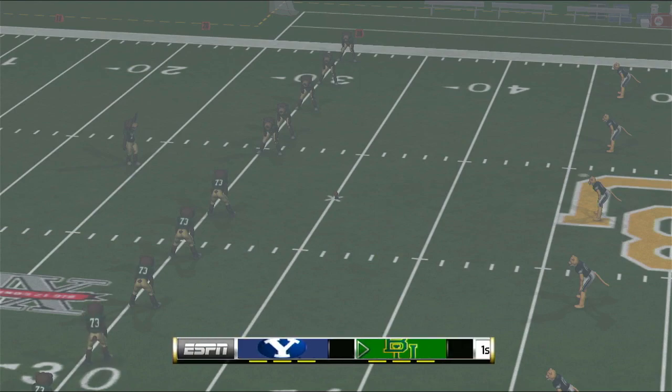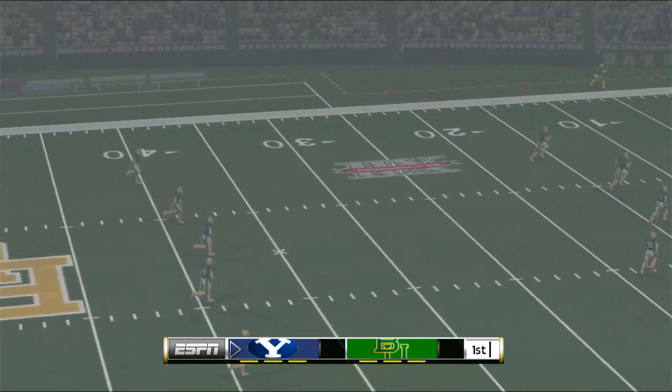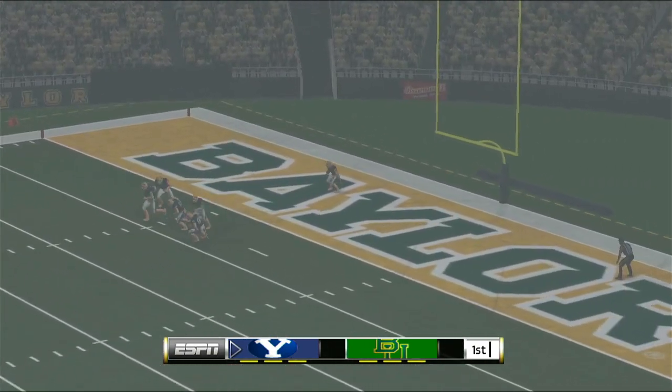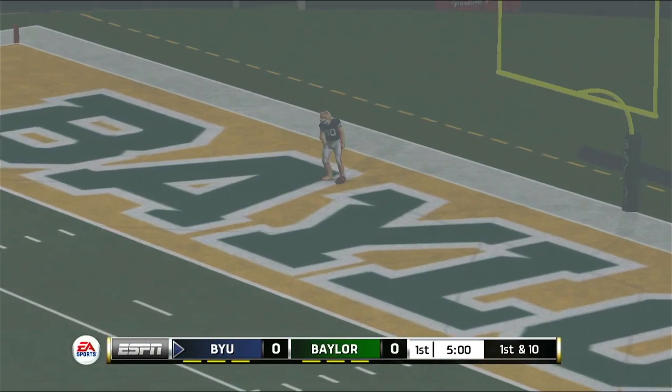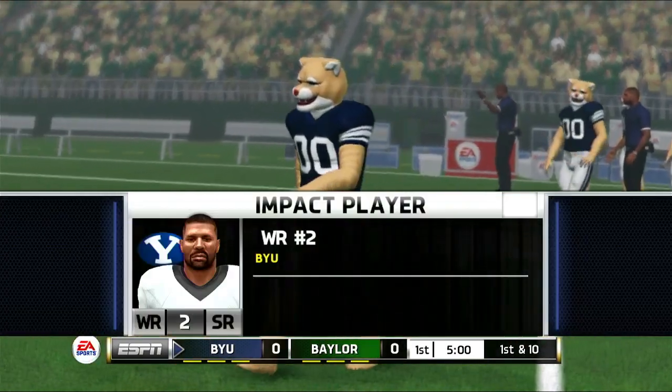Both teams are on the field, and we're just about ready to open things up. He really got a hold of that kick. This one's going to be down in the end zone for a touchback. The Cougars and their coaching staff, Kirk, just happy to have a guy like this in the program.